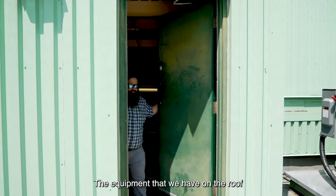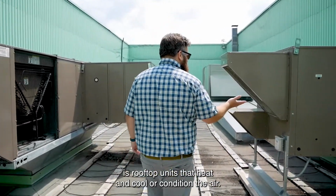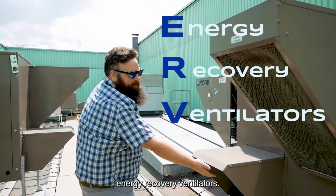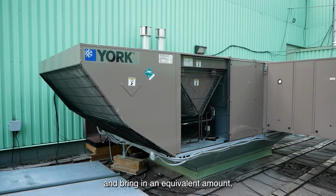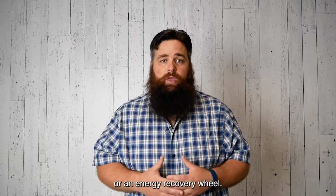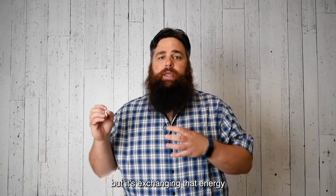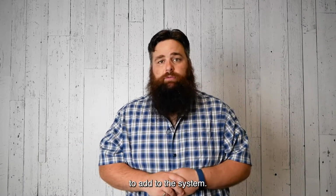The equipment that we have on the roof is rooftop units that heat and cool, or condition, the air. And we also have what are called ERVs, energy recovery ventilators. What these do is exhaust a portion of the indoor air and bring in an equivalent amount, but there's a heat recovery or energy recovery wheel. So we're getting the full benefit of extra ventilation, but it's exchanging that energy to reduce the energy we have to add to the system.